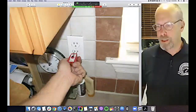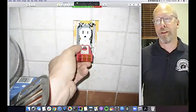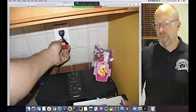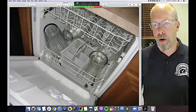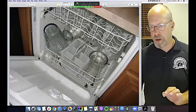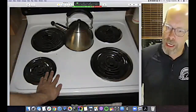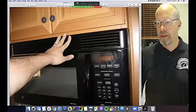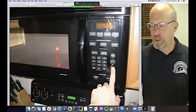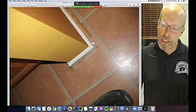And there's the GFCI protection for the kitchen counter receptacles. There's a missing plate, big deal, but I'll put it in the report because it's cracked. And all the receptacles are GFCI protected. I'll open and close the door. I'll look at the trays and the interior of the dishwasher, and then close it and turn on a short cycle. And then I'll test the stove elements and the oven elements and the microwave. And we've got a microwave leak detector from InterNACHI. Those are pretty cool. That's the shock and awe of testing a microwave. And there's some trim missing at the corner inside the kitchen.